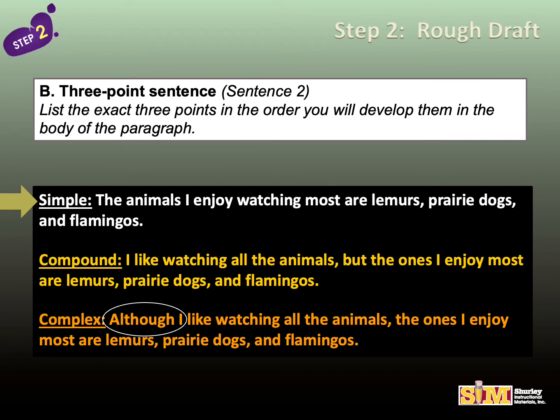Next, in sentence 2 of their paragraph, students will write a 3-point sentence. This sentence will state the 3 points in the order they will be presented in the paragraph. Notice how the 3-point sentence is written 3 different ways. Your student may choose to write a simple sentence like this one. It says, "The animals I enjoy watching most are lemurs, prairie dogs, and flamingos."